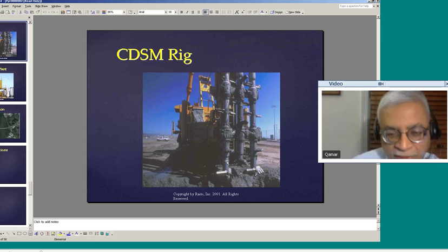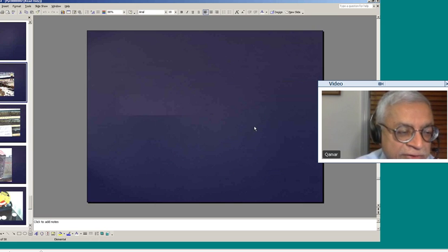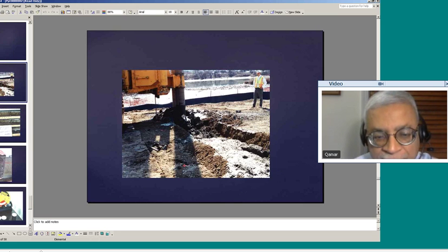Actually, I have to take it back. This is an example, but it is not the one that was used. The one that I believe was used was the single shaft method. So it's this one. This is from this job site. Okay, so it's one shaft.